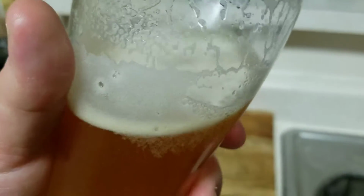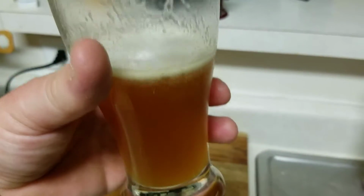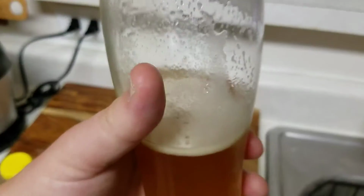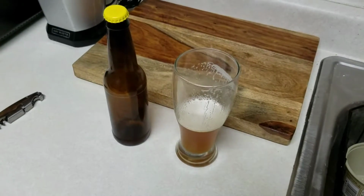But it doesn't taste sour. I don't taste any super off flavors, so I think we kept it pretty sanitary through the whole process. But yeah, that is something you drink like 2 of. Getting down there though. We'll see how this does on me. Alright, that's it. Cheers.